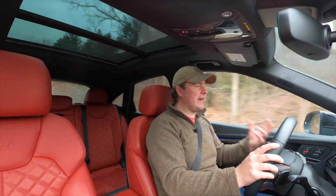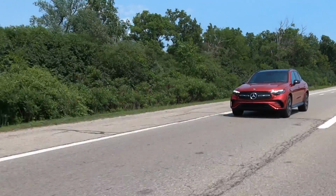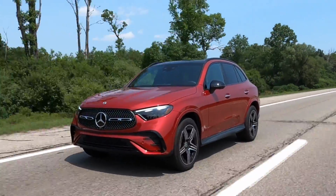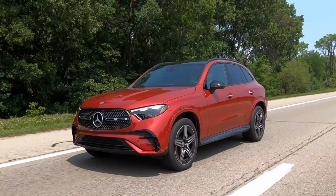And if you are in the market for a compact SUV, one of the newest ones out there is the new Mercedes-Benz GLC 300. Now, that is the base engine, and it is not as quick as this SQ5 certainly, but Mercedes-Benz did add a lot of neat things to the GLC, and I have to say, I quite like that one as well.